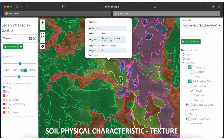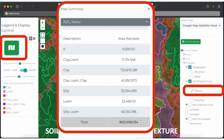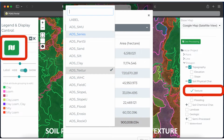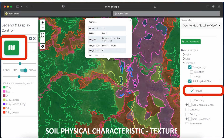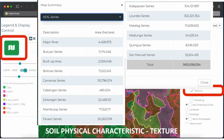This map shows the soil physical characteristic, particularly the texture. To determine the summary, clicking this image icon will display the summary and the total hectarage. From that pop-up form, you can change the summary attribute by clicking the drop-down list and then selecting the desired parameter, and the system will calculate the summary for you. As per the previous slide, it showed the summary per texture, but this time it displays the summary per soil series. Still, the total hectarage is the same.